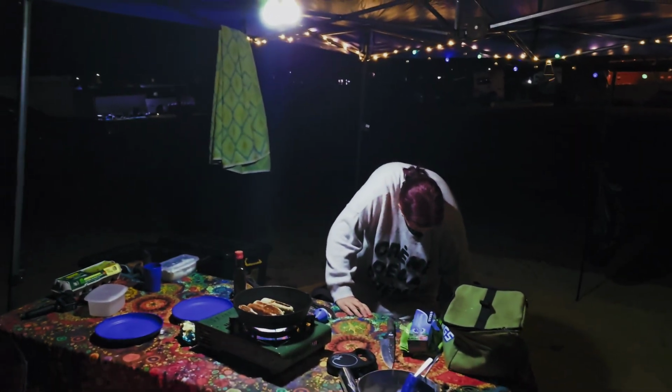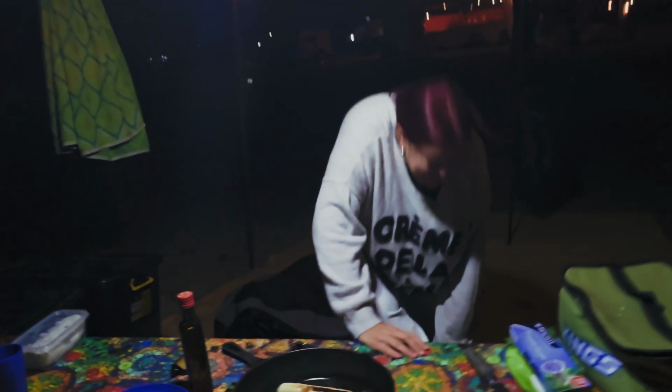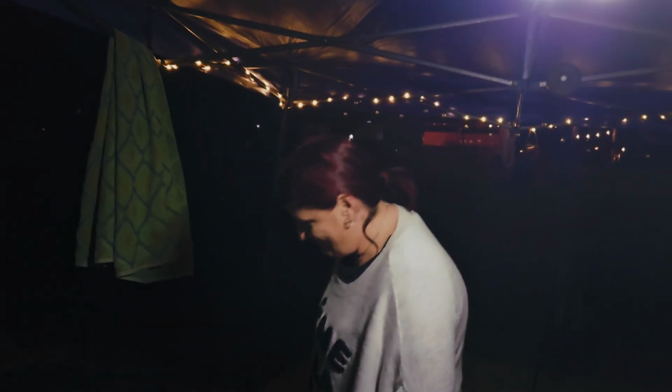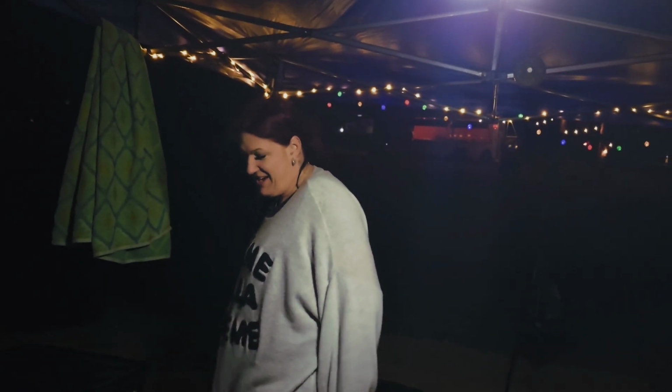Don't take a photo of me. Don't take a photo of you. No, babe. I'm putting my socks on. Your socks and your Crocs. Socks and Crocs. It's freaking cold. So, what are you cooking? Chicken and herb sausages, babe. Yum. Lovely. And bacon and eggs. Yeah, bacon and eggs, yes. It's taking a while.